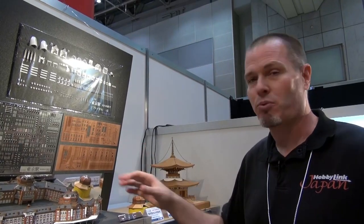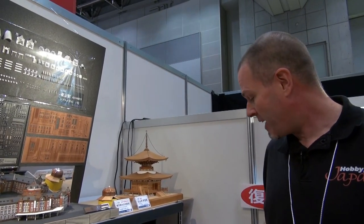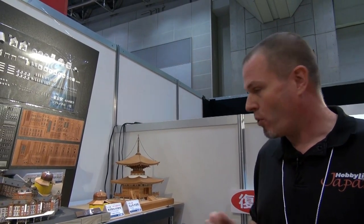So it's kind of like a double kit. It represents the original Tokyo Station that was built originally and the most recently restored Tokyo Station. So this is a great new product coming from Woody Joe. It's in 1/350th scale, and it's again coming at the end of October for 70,000 yen. So hang on, let's check out some more Woody Joe products over here.